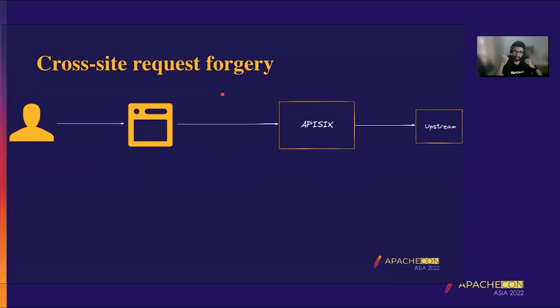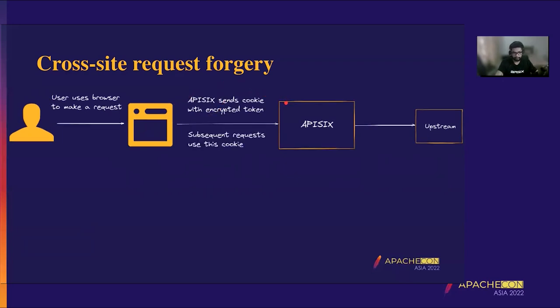What APISIX has for this is something called the CSRF plugin. When a user uses a browser to make a request, APISIX sends a cookie with an encrypted token to the browser. Subsequent requests from the user use this cookie with the encrypted token. When an attacker tries to send malicious requests on behalf of the user, they are not able to, because they don't have the encrypted token, and the requests from the attacker are rejected. So this will prevent CSRF attacks on your applications.